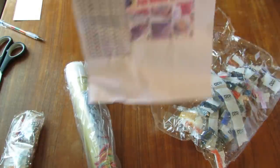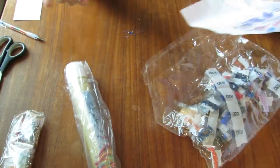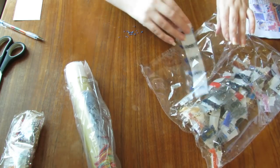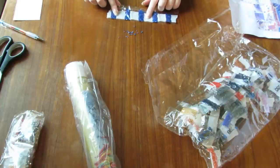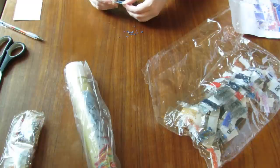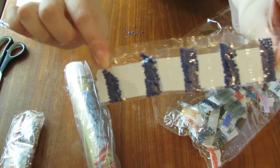So here's the picture. It's the stained glass Harry Potter. It is a 30 by 40, and it has 33 colors, of which one of them is this blue that's everywhere. I'm thinking it might be this 820, but I don't see a hole. These bead pouches look very small. I could be wrong, but they don't look like there's 200 in these.